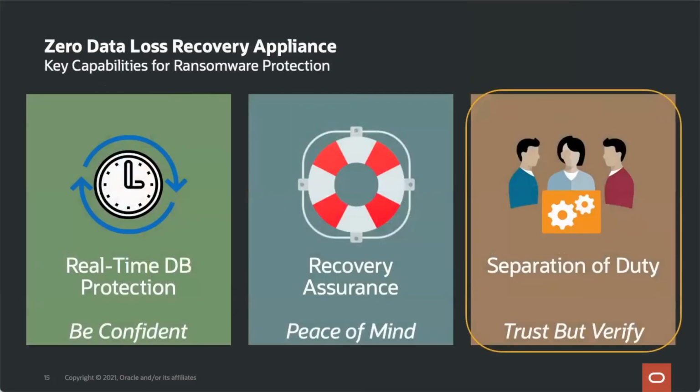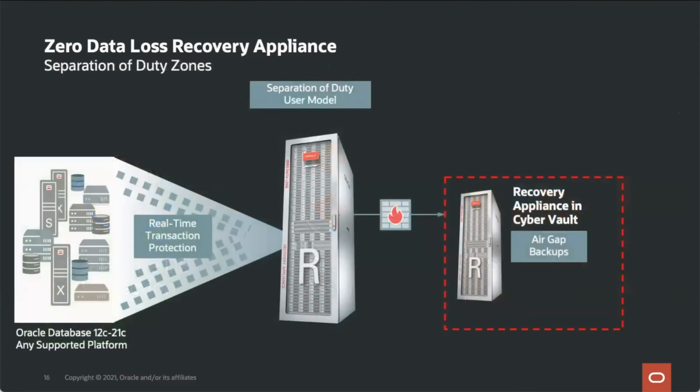So let's look at the separation of duty model with the recovery appliance. So first, there's the DBA. The DBA obviously is sending and retrieving backups from the recovery appliance. They do that via RMAN, the Oracle Recovery Manager, a very known utility for them, very simple, straightforward, and most DBAs have been using RMAN for years. The next role is the recovery appliance administrator. They're administering the recovery appliance and the policies that are associated with protecting the database. They don't have any access to the database, so they can't tamper with production databases. The DBA can't tamper with any of the policies that are controlling retention in the recovery appliance.